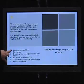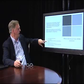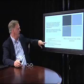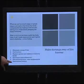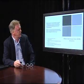Eliminate omega-6 fats. Cut your fructose. Replace grains and legumes with fatty foods. Normalize thyroid function. Eat nutritious foods. Take supplements, and do intermittent fasting, where you only eat during an 8-hour period per day, and then you fast essentially 16 hours. That gives your liver time to catch up for all of the meals that you ate.